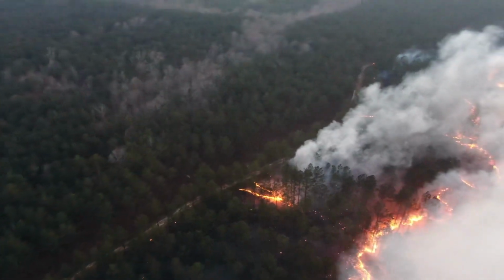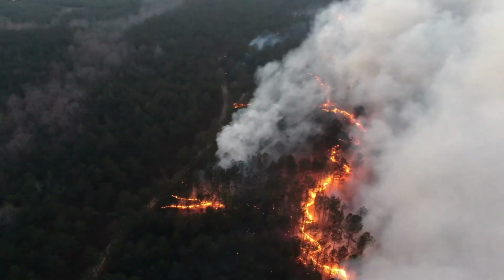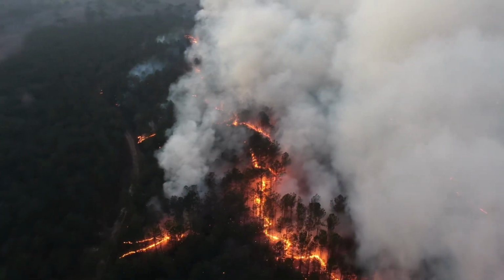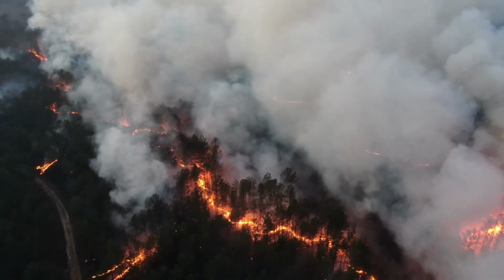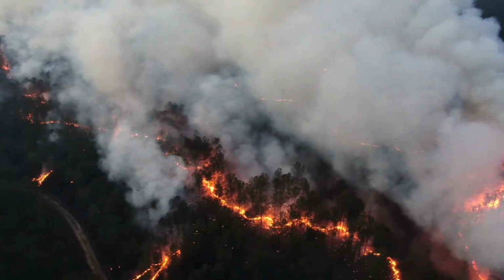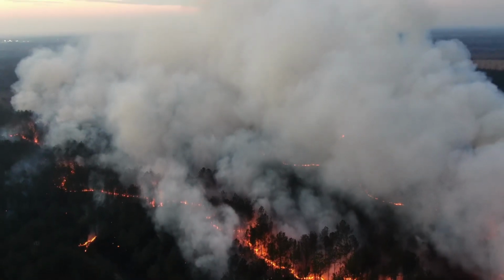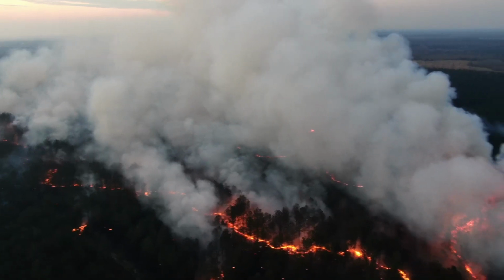You have to work with the wind, and the conditions need to be right, and you can burn like this right here. And it's a very important part of being a conservationist to do this kind of stuff. And here in the Southeast, you see a lot of burning like this. What it does is it burns all the fuel off the ground.